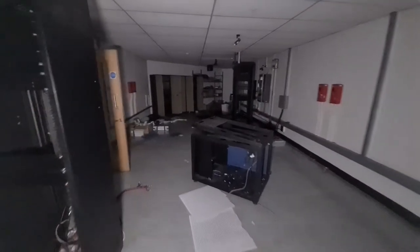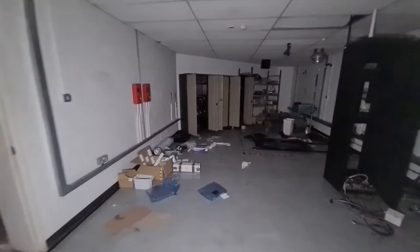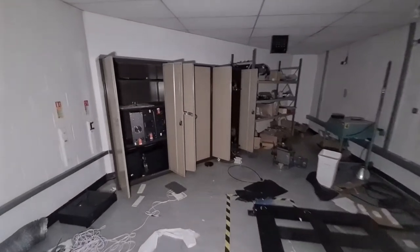What are you blabbing on about? I found glasses. Some 3D glasses. Yeah. I'm seeing everything in 3D now. I don't think it quite works like that, Bron. No, it's not. It just looks like I've got glasses on.